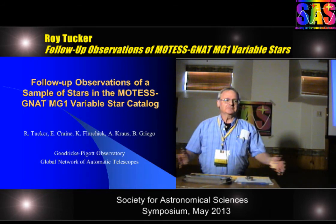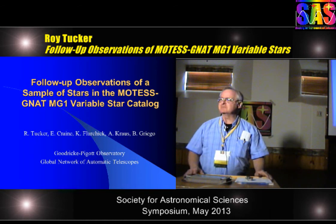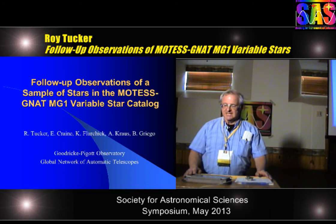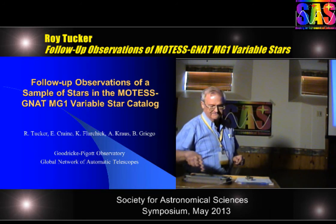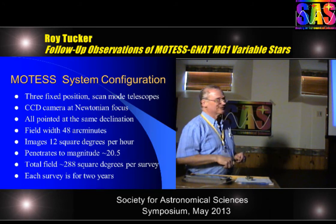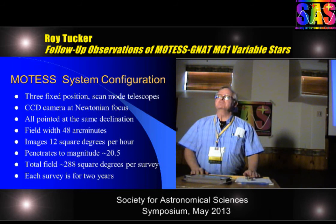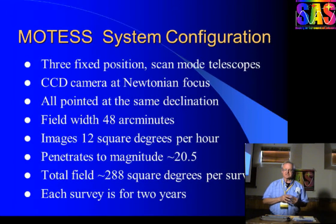I've spoken here before about the MOTESS instrument. Many of you probably remember it, but I'm sure there are some new people here, so just a quick refresher. The MOTESS instrument is an array of three 14-inch aperture telescopes, Newtonian type configuration, f5.